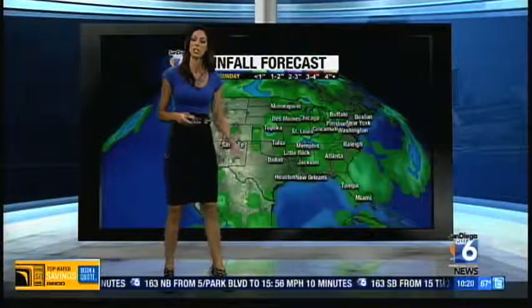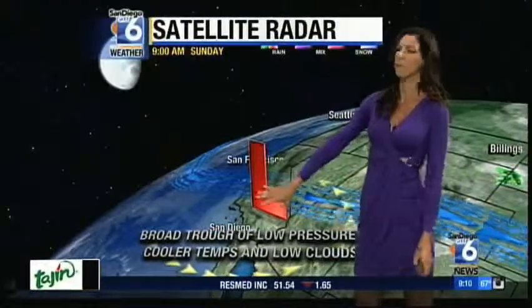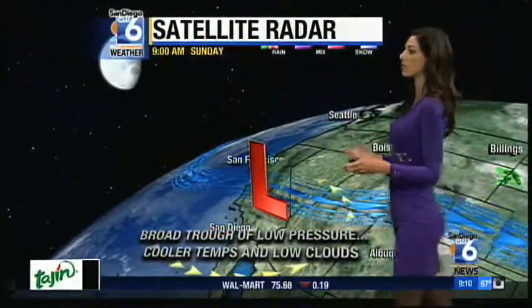So we're talking about spots like Chicago, Cleveland, and also Syracuse, New York. We have a broad trough of low pressure bringing our temperatures down, giving us that onshore flow. That's why we are seeing that morning and nighttime fog, and that's actually going to continue through the week ahead.